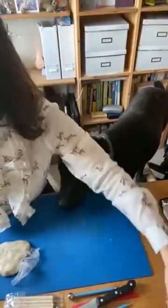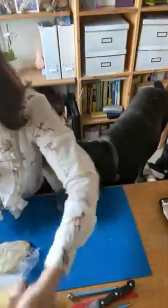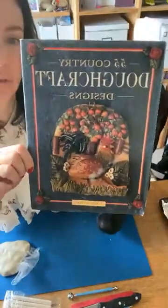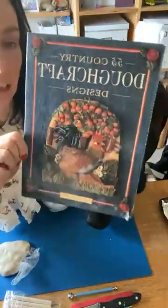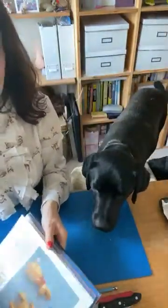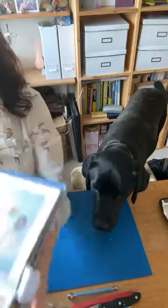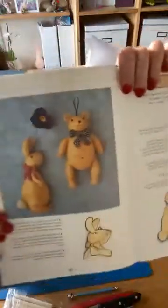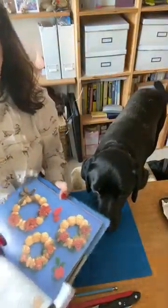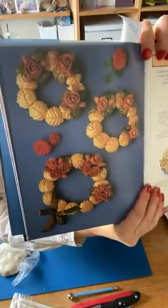And the other book that I ordered as well is this one. They're second-hand ones, but they've got some that's more sort of countrified. I've made loads of them out of there. But one of the ones that I made last night, look, they've got simple things like rabbits, but I just think they look much more kind of rustic-like. And things like little garlands.